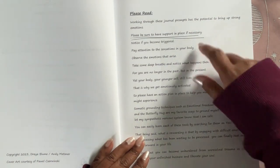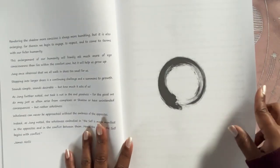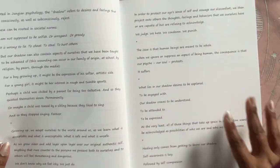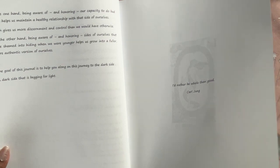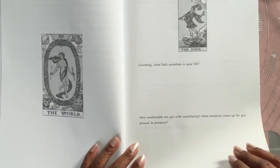So it's important to know that if you need support, you have that in place before you start working with this book. Quotes in the beginning. I love a good quote. It does talk about what the shadow is, as far as Jungian psychology goes, and then gives some information about what it means to do shadow work. This is how the cards go.